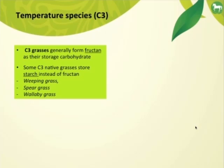So let's go now individually. Let's discuss the three classes. We have temperate species, tropical species, and I will discuss separately these native species. And then I will come back to this question. So C3 grasses generally form fructan as their storage carbohydrate, and this acts like an antifreeze. So these plants can withstand frost conditions. That's why we find them generally in these cool conditions.